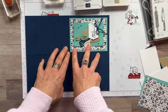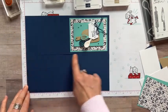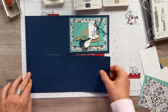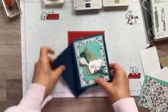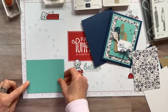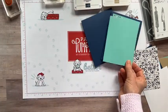Okay, so we have a Night of Navy card base. We are going to cut it along the 8.5-inch side at 4 1/4 inches. And then along the 11-inch side, we're going to score it at 5.5 inches. Okay, so there is our nice crisp fold on our card. Next, we have a piece of Coastal Cabana cardstock that measures 3 3/4 by 5, and that is that piece right there.